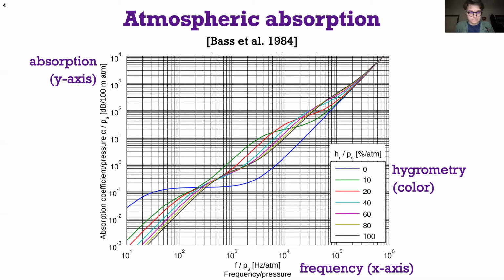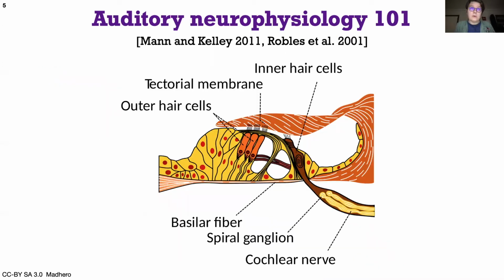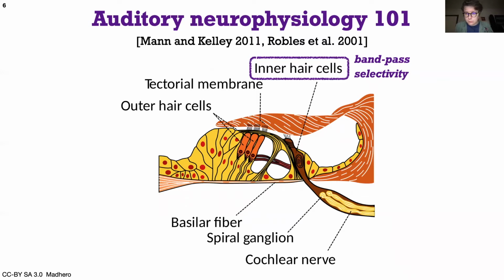and air pressure. And to understand how humans cope with these changes in absorption, we need to take a look at auditory neurophysiology and the functional organization of the cochlea. As you know, the basilar membrane of the cochlea comprises inner hair cells whose stereocilia play the role of bandpass filters. The center frequencies of these bandpass filters grow monotonically from the apex to the base, hence a continuous relationship between physical frequency and pitch sensation that is known as tonotopy.